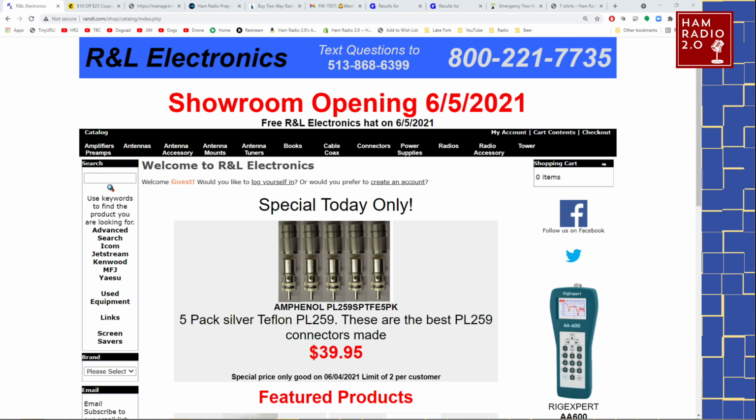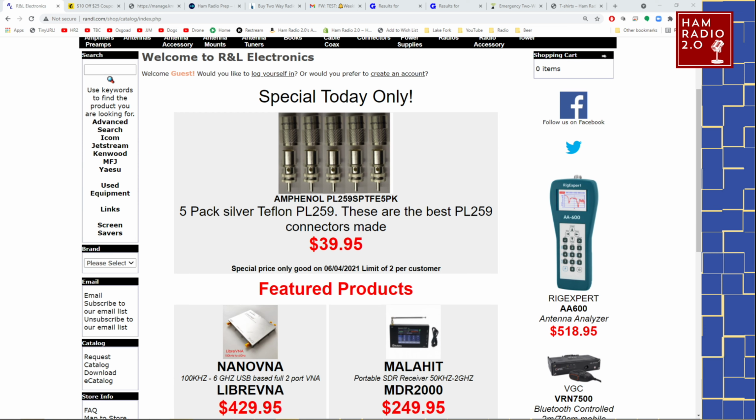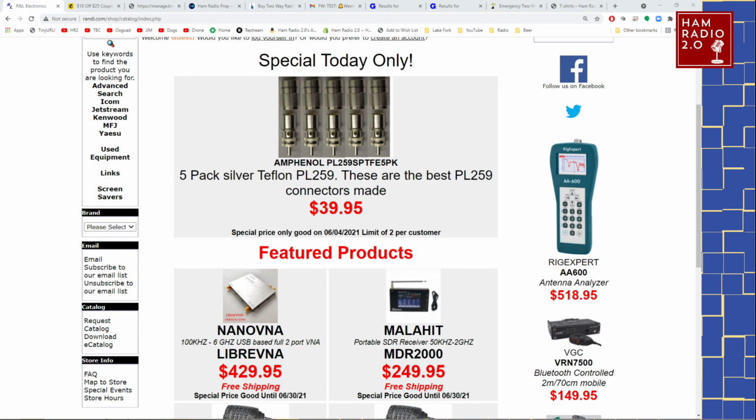Kind of cool. They've got a 5-pack of silver Teflon PL259s from Amphenol. These are the best PL259 connectors made. $39.95 for a 5-pack. Those are pretty darn good. I don't know if I'd say they were the best, but Amphenol makes a really, really good product. A lot of the guys in the Contest University who were talking about cabling and feed lines were recommending these type of connectors. So they're definitely going to be among the top choices that you could make for PL259 connectors for HF for sure, but even for VHF, UHF as well.